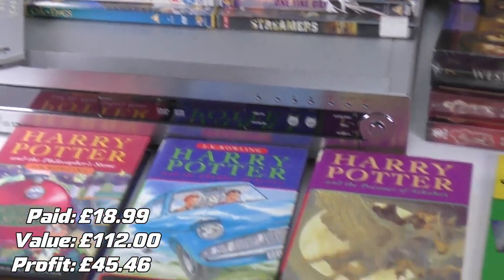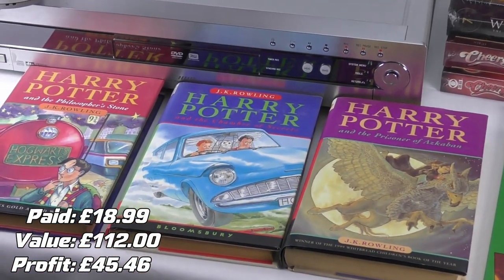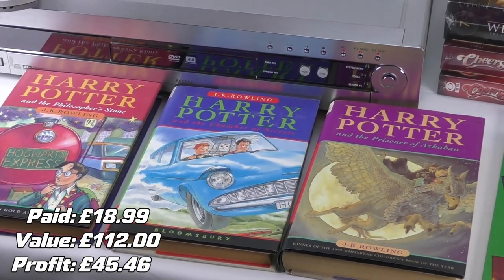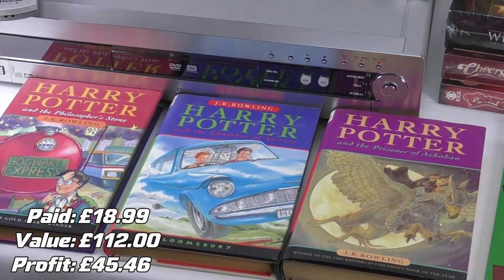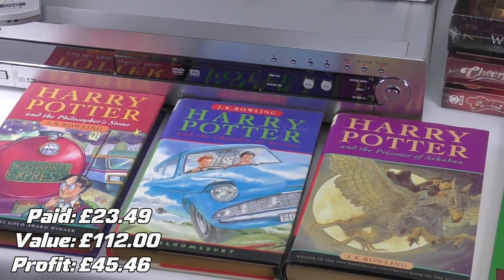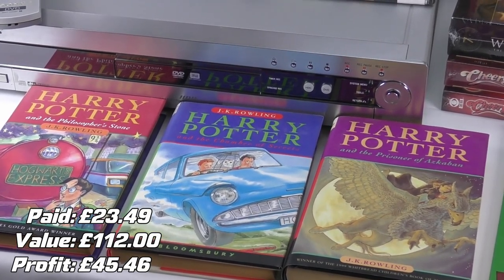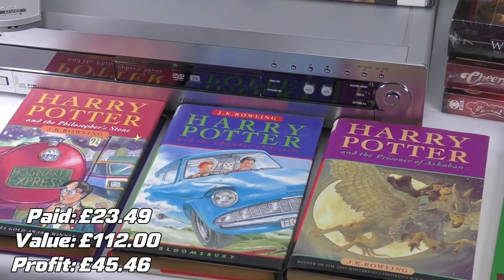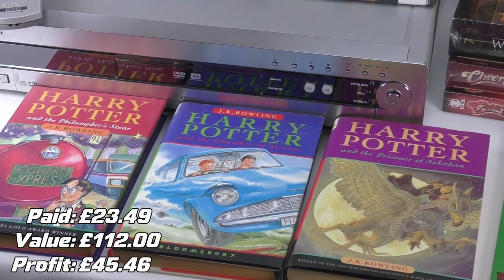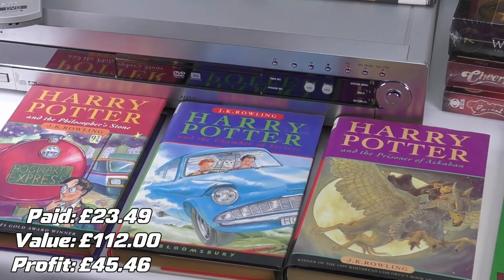Then we move on to the Harry Potter books. So we've got three Harry Potter books today. We paid £1.50 each for them, so that is £4.50 in total. They're all hardback. None of them are particularly high editions. I can't remember off the top of my head what editions they are. But we've got Philosopher's Stone, Chamber of Secrets, and Prisoner of Azkaban.